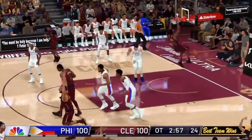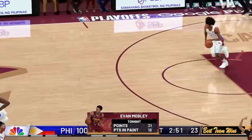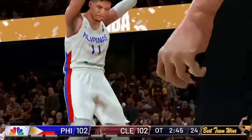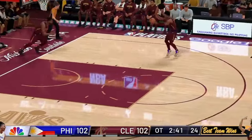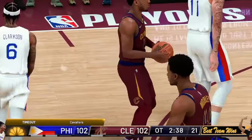And he lobs it up top. And an emphatic jam on the lob. Beautiful setup on the alley-oop. Great catch, great flush. To the paint. And it's thrown down hard with both hands. I just love the aggressive finish. Now I'm thinking he's sending a strong message with that jam. Cleveland calls timeout.